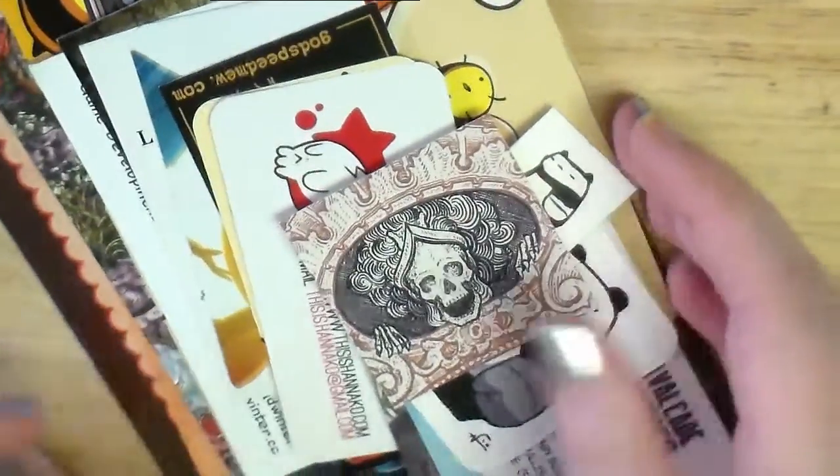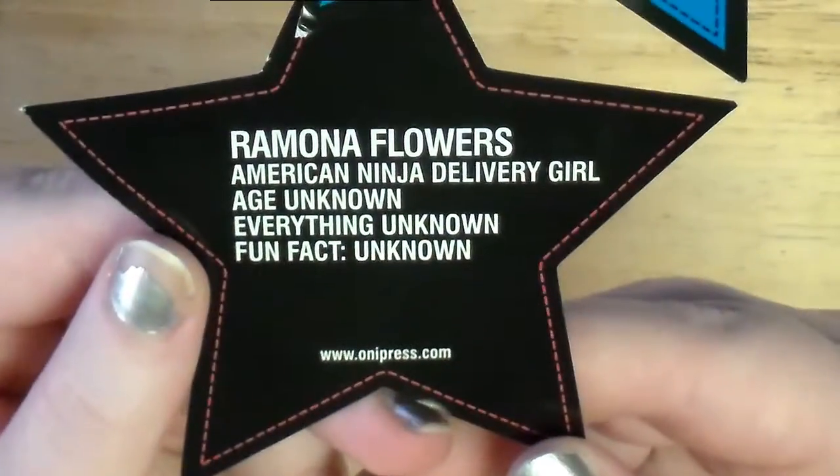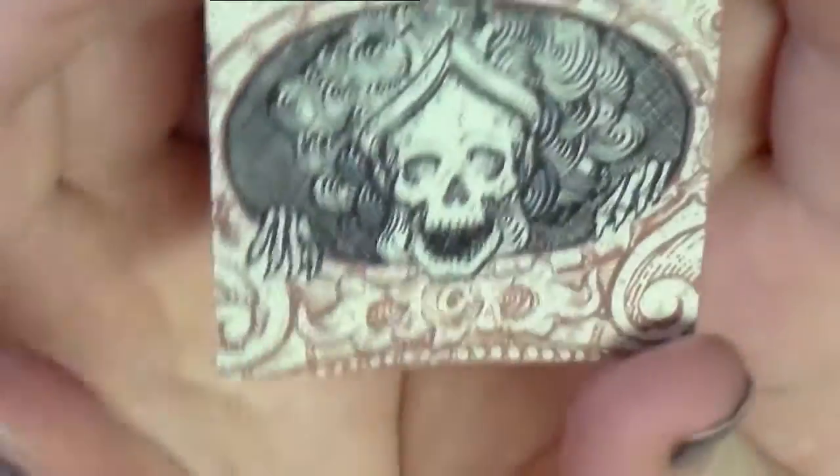Next, I'll show you all the card type items that I collected. The first being the tag from my Ramona bag, and the rest being like business cards that I grabbed from people I bought from, or from art that I thought looked cool, or some are actually art prints themselves.